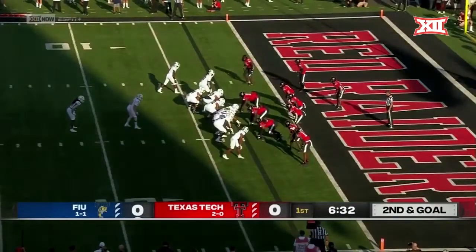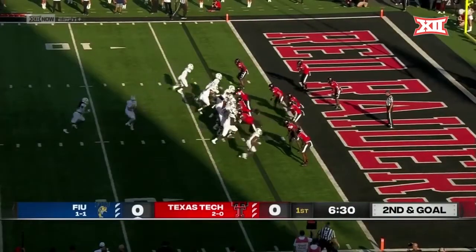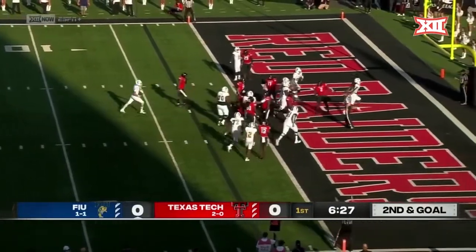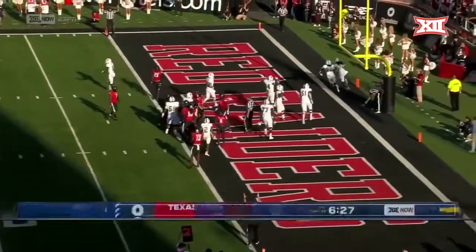24 yards on this drive so far for Price. Do they give it back to him? Yes. Kicks it inside and goes through the middle for a touchdown.